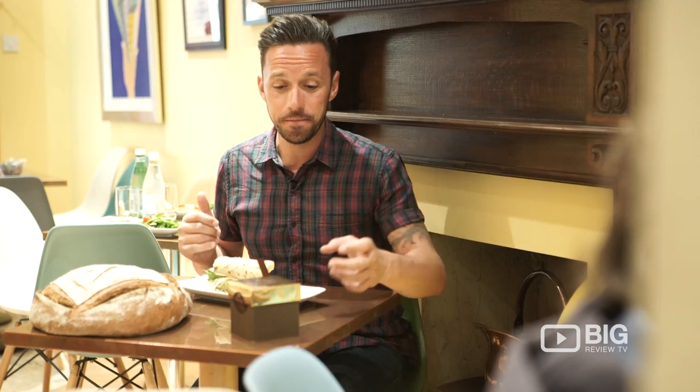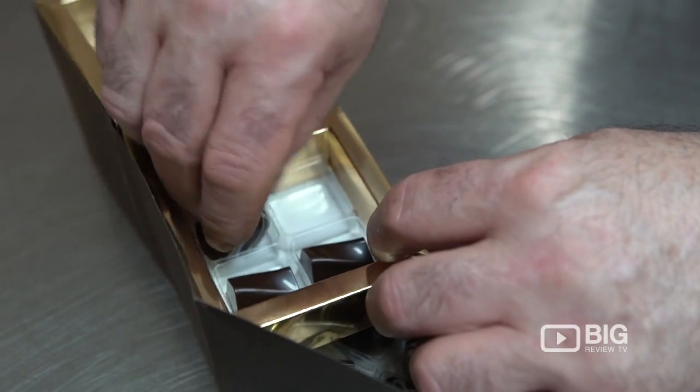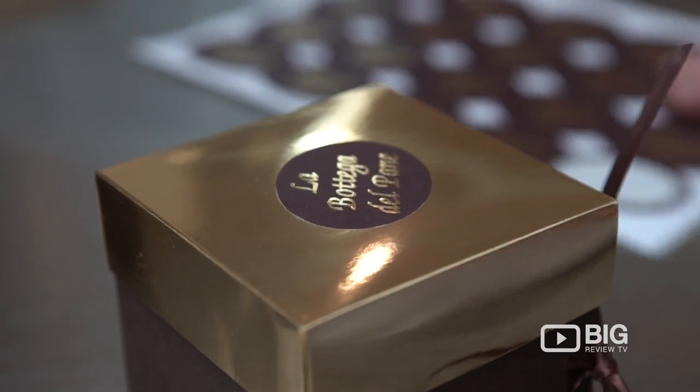Sounds delicious. And in this beautiful little golden box, we've been given some 70% chocolate with mango filling on the inside. I can't wait to get into this when I get home. But for now, it's all about this lovely little sandwich.